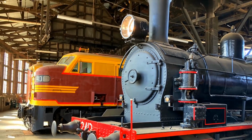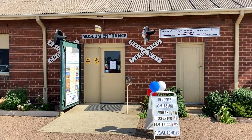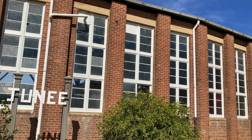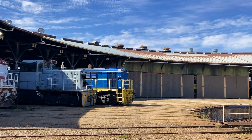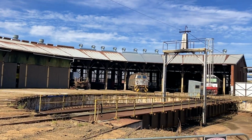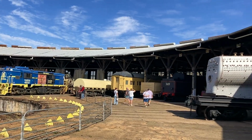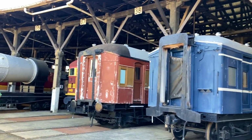The Junee Roundhouse Railway Museum is usually open from Wednesday to Sunday from 10 AM to 4 PM. The Roundhouse opened in 1947 and was a state-of-the-art steam locomotive facility. It was actually the largest circular railway roundhouse in the Southern Hemisphere. Since 1994, half of the building has been used as a museum, and the other half is used to service locomotives.